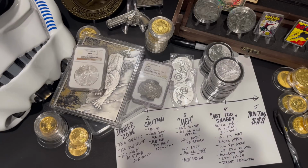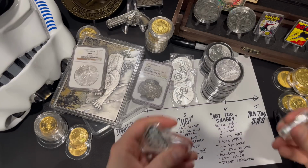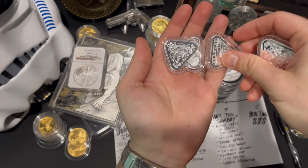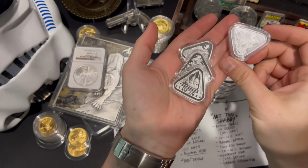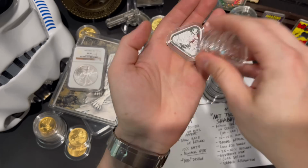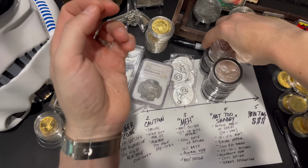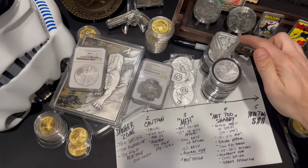And then also in the not too shabby category, I'm getting some of these coins out here for you guys. What do we have here? Actually, that's going to be in the printing money category. Hang on now. Actually, those go in the printing money category. These, right? Something that's kind of unique, cool design. These were the Australian shipwreck coins. Very cool. Only 4 in the series. I forget the mintage on these. I want to say 20, 25,000. I could be wrong. But still, very cool design.